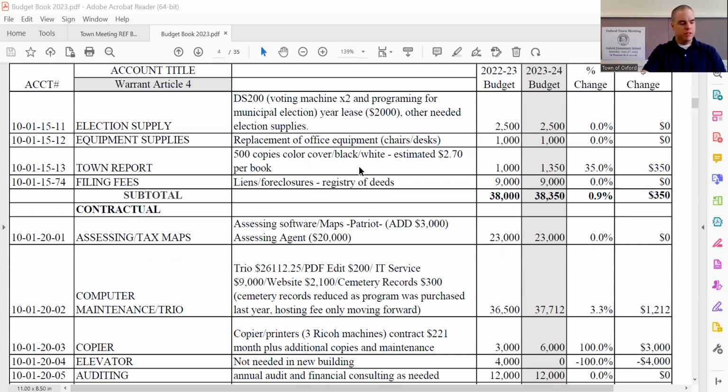The town report, which has an increase of $350, and that's based on the projected amount of 500 copies at $2.70 a copy. And speaking of the town report, as I mentioned in the original video, the town report is available here at the town office as well as on our website, oxfordmaine.org. If you should like to take a look, I'd highly encourage. It's got a lot of useful information in it. The clerks did a wonderful job putting that together.